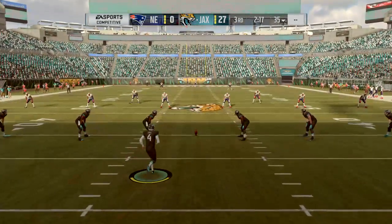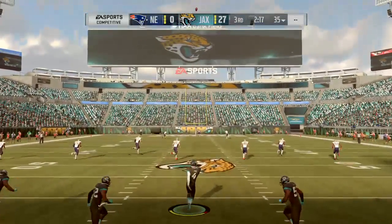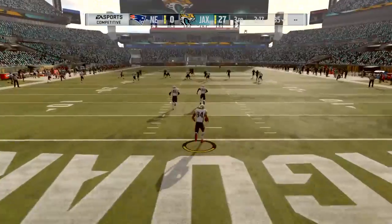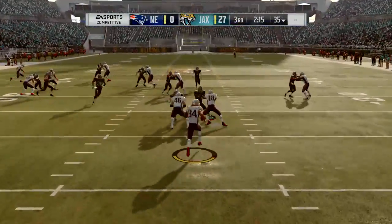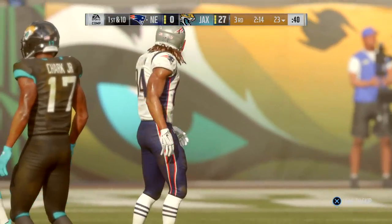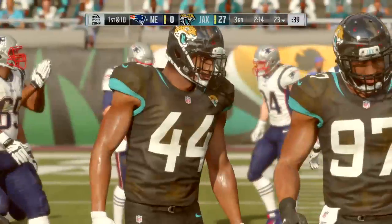Here's Lambeau out to kick this one away. That'll be taken in the end zone. And he'll get across the 20 before he's brought down at about the 23-yard line.